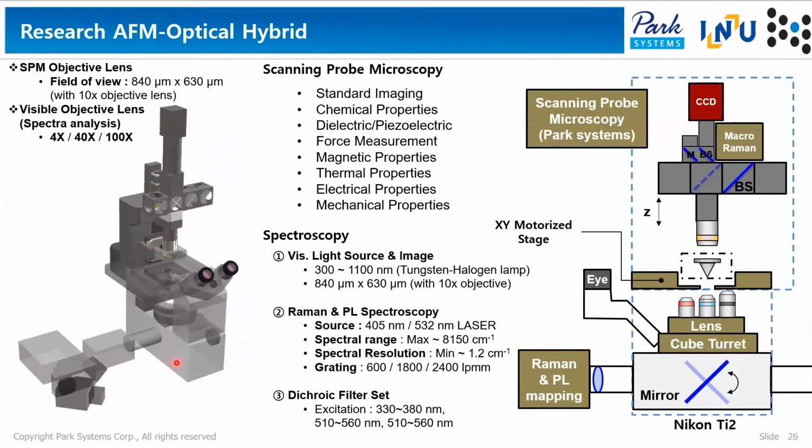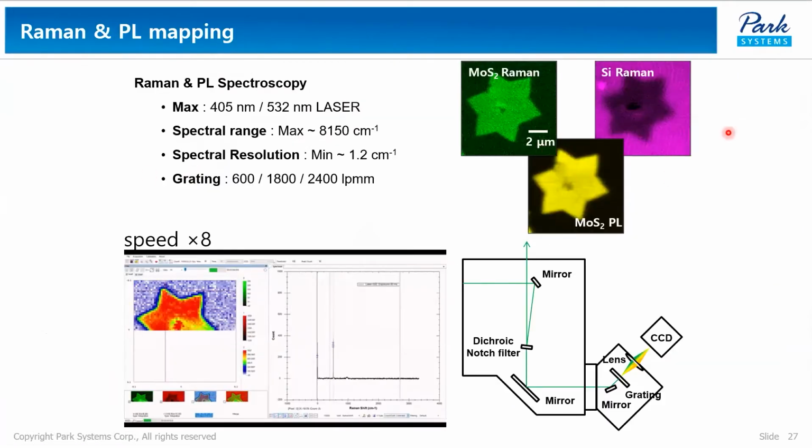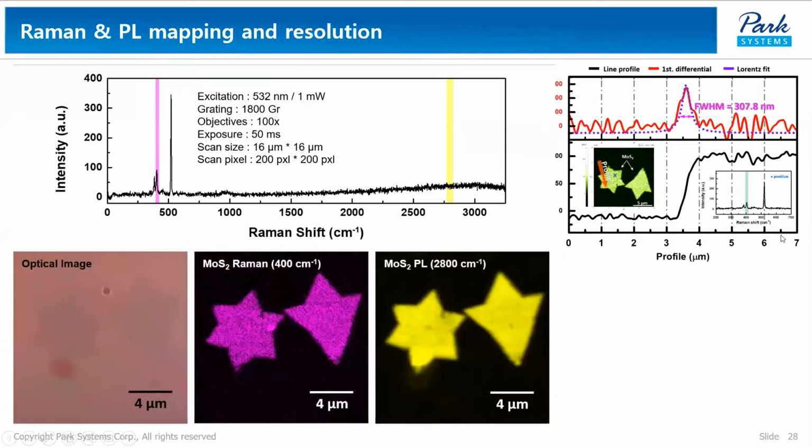Under the same research grant, our participating partner at Incheon University has been constructing a prototype of an optical hybrid research AFM. This system is capable of most SPM techniques and visual spectroscopy, Raman, photoluminescence, etc. And these are preliminary data of Raman and photoluminescence images of molybdenum disulfide. The image shows a Raman resolution of around 300 nanometers, which is, by the way, an excellent number.